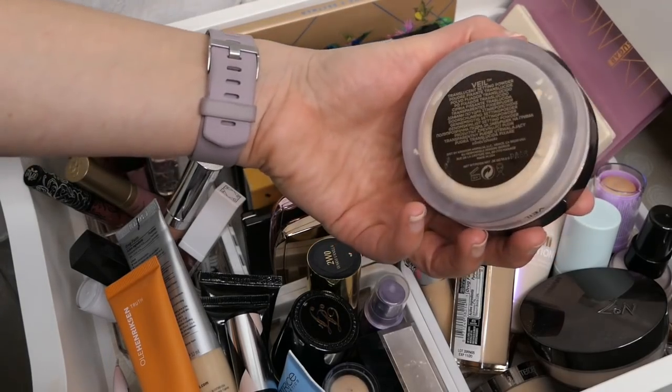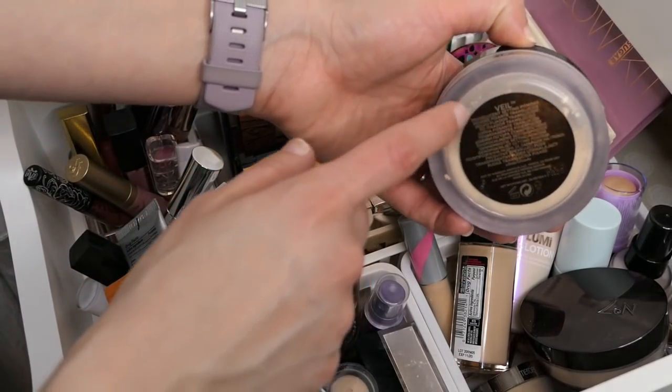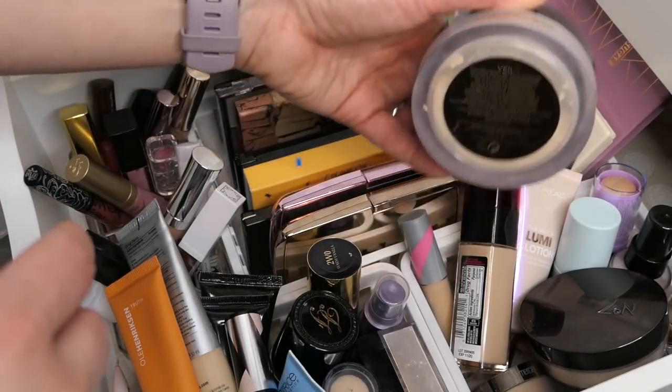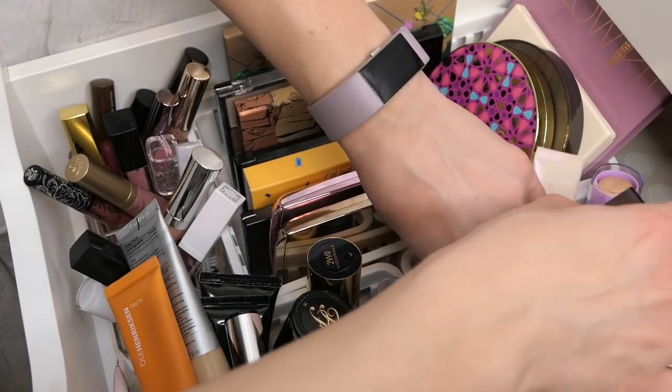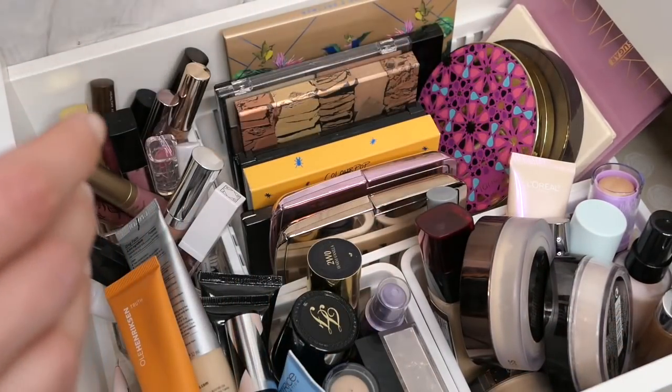We're going to put back the Hourglass. I'm like making a dent in here. We're getting some work done. So obviously I like that one. I like it. And I'm good on concealer.